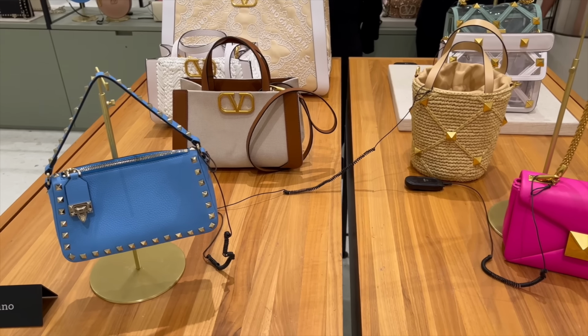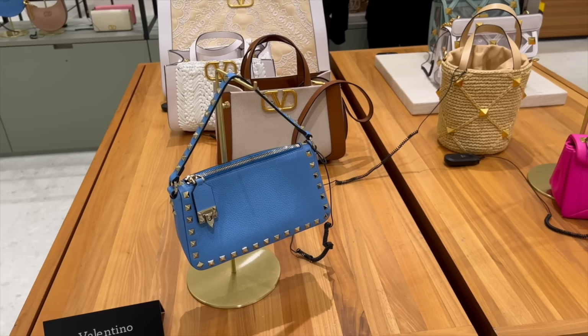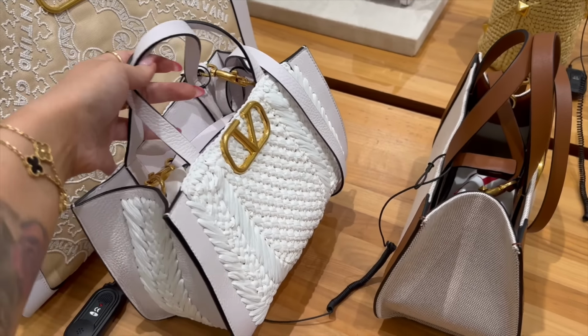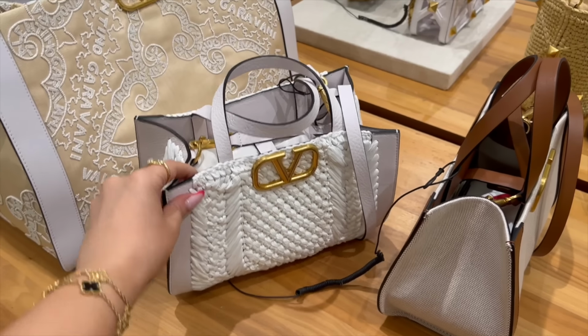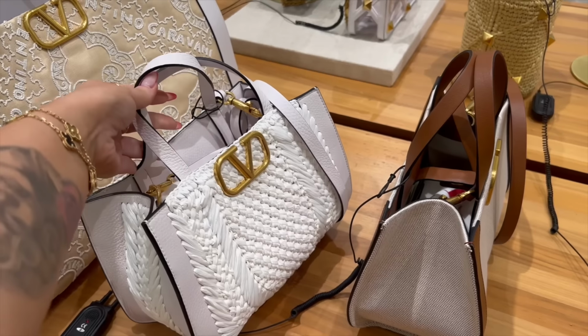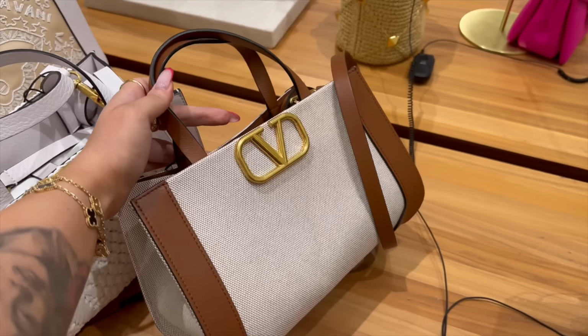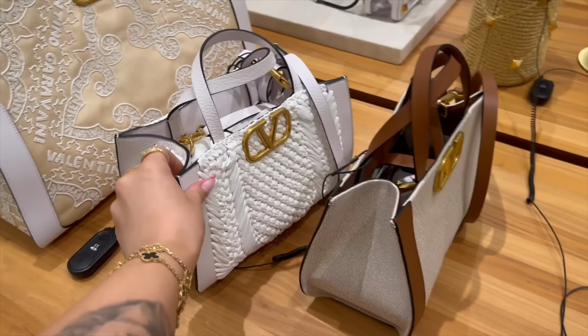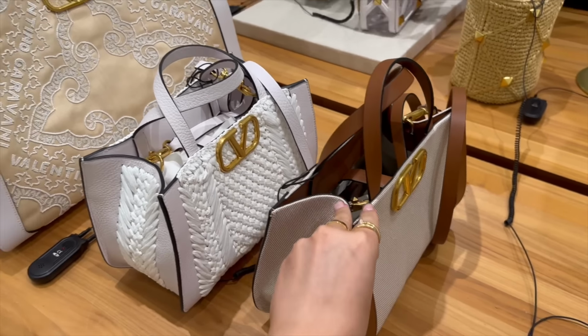I already mentioned in my previous video I'm obsessed with Valentino, especially this tote. I'm just waiting for it to go on sale. So it comes in white. I showed you in my previous video the tan version that I'm eyeing. And then they also have this fabric one that looks very stylish. If you're not a fan of raffia, just wanted to show you other options.